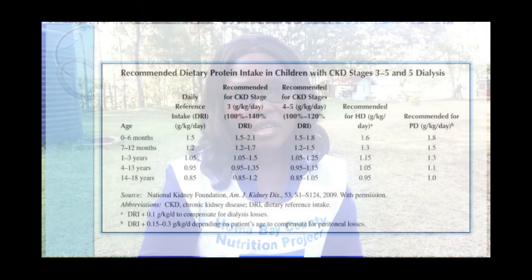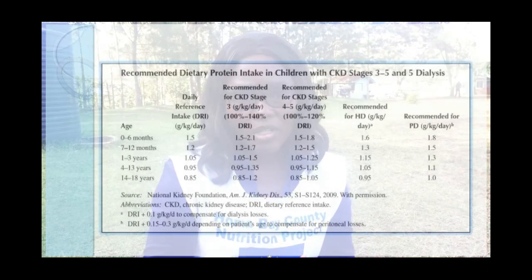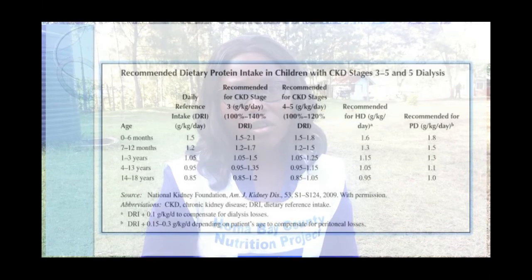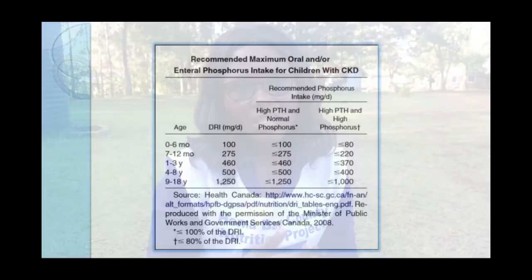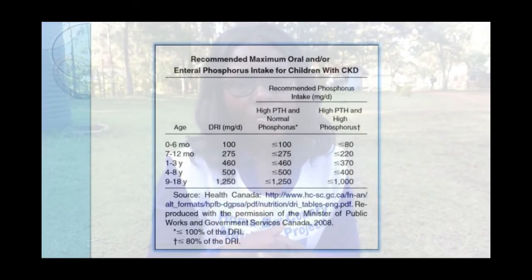When we talk about protein requirements, first there is high biological value protein, that is from animal sources, and low biological value protein, that is from plants. Both proteins are required, but high biological value proteins should make up about 50 to 70%. Another nutrient to consider is phosphorus. After initiation of dietary restriction, monitor serum phosphorus every 3 months. Then take phosphate binders in pill form.